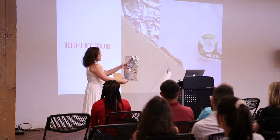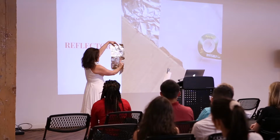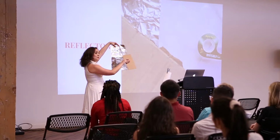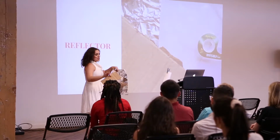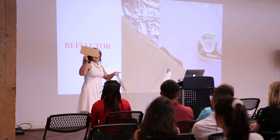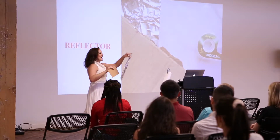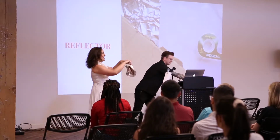The reflector, so let's say the light is coming in from this way and your product is right here. You want light to come in from both sides because that's going to make it look really even. You don't have to go to a camera store and buy any sort of reflector. Literally get whatever cardboard you have at home, probably from your Prime box, and some foil. And this is all.